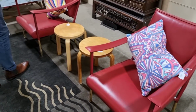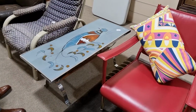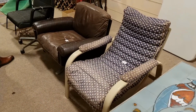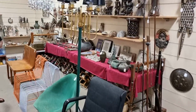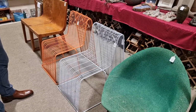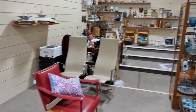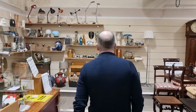And then going down the line here, we've got a mid-century tile top table and revolving chairs and more designer chairs down here as well. And we'll just have a look at the shelves at the back of the room, because there are some really nice things on there as well.